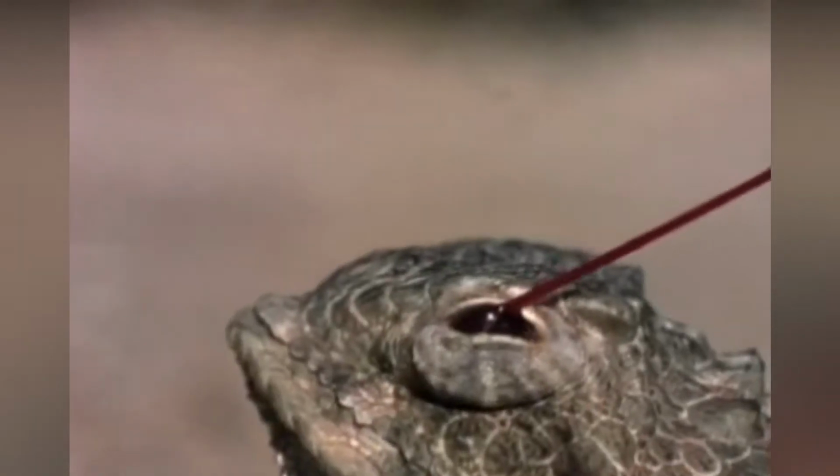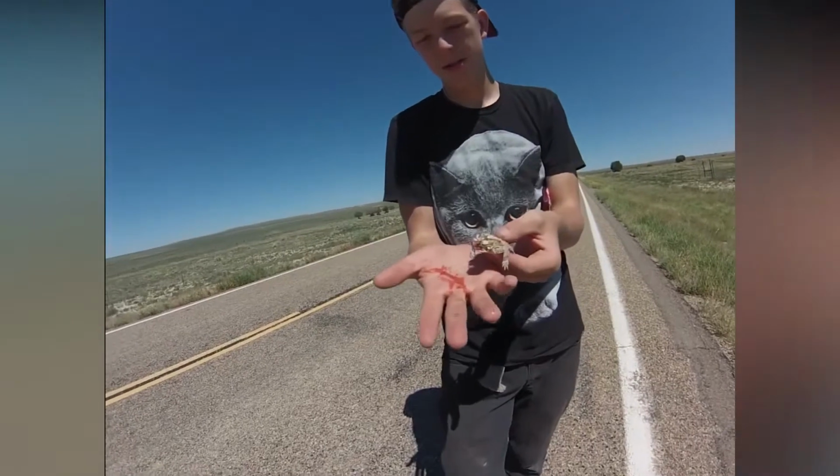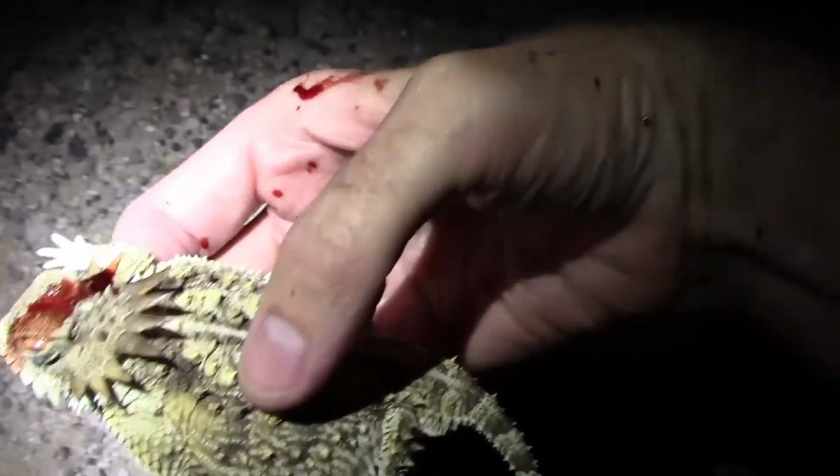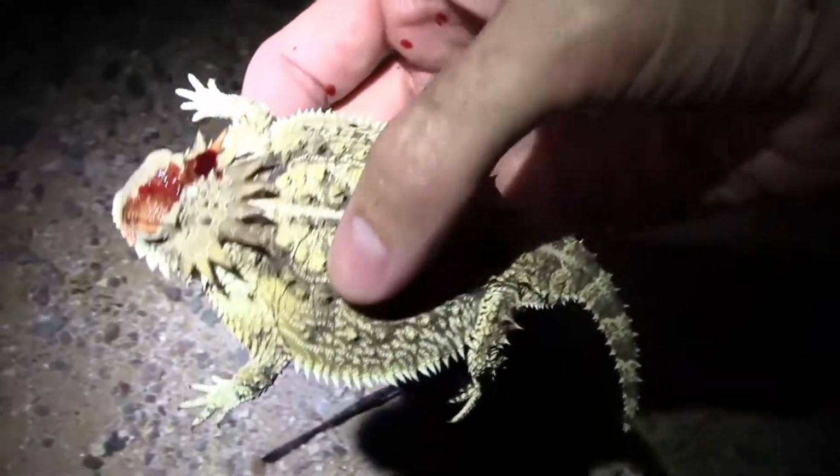The lizard shoots a well-aimed stream of blood out of its eyes towards the predator. You're probably wondering, how does the blood ward away the predator? Well, this blood contains a foul-tasting chemical which then deters the predator. The predator becomes disinterested in the lizard and goes along.